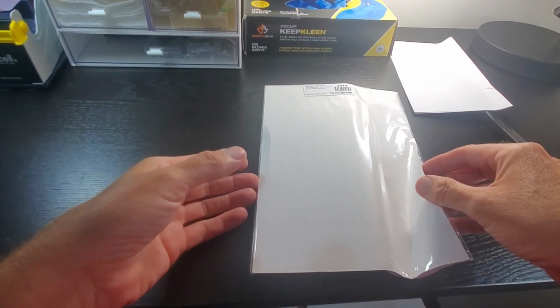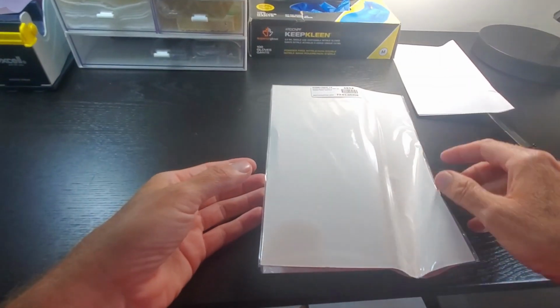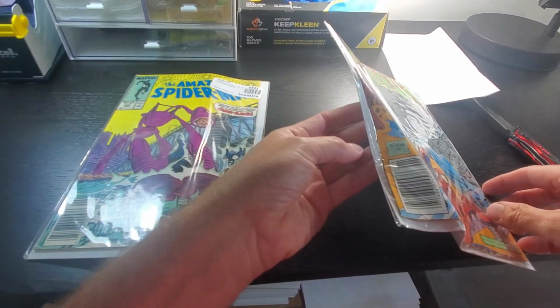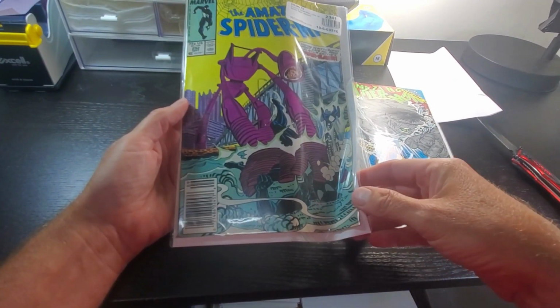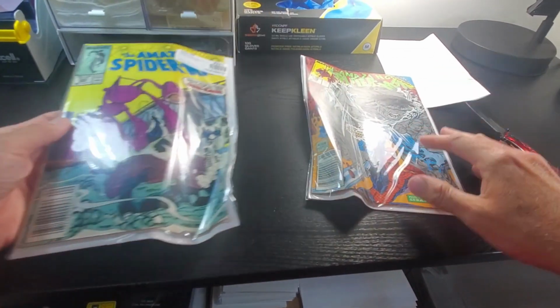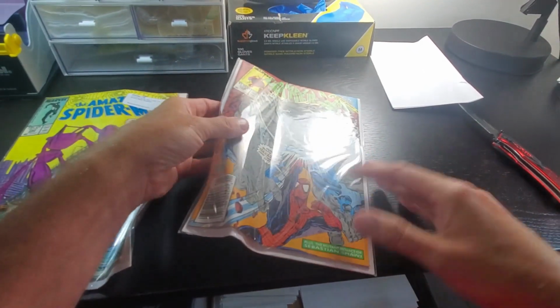Alright, so right here we've got this is 328 that they had marked as a 7.0. Ugh. Oh my god, and it's the spine side on this one. Jeez. And this one is a 292, and it's the right hand side. I got to get it out of these bags and off these boards as quick as possible and get these laid flat. So let's just go ahead and do that.